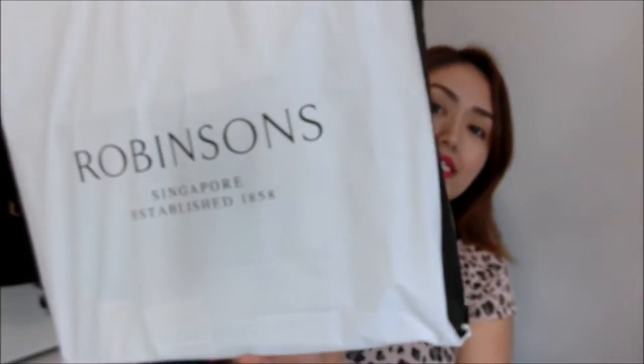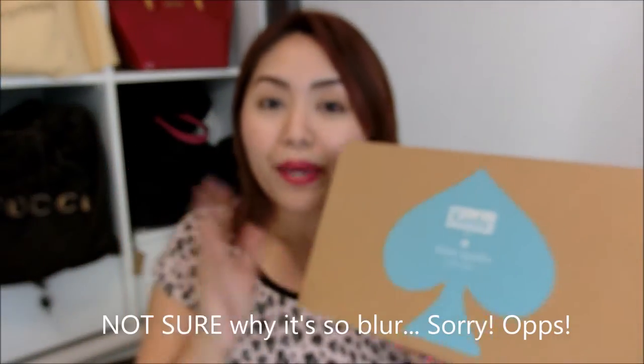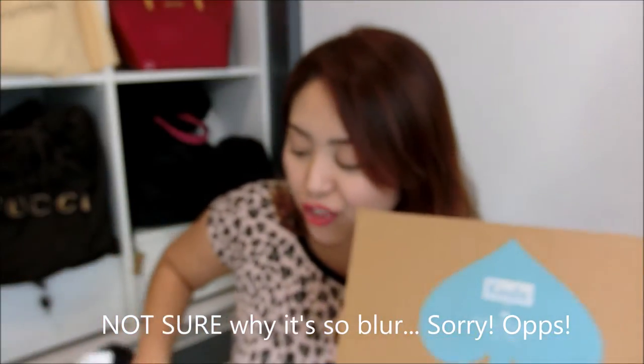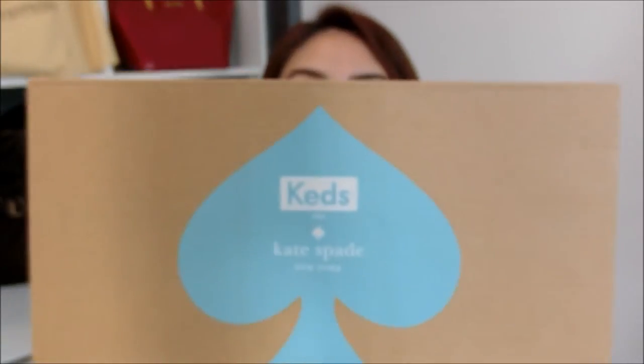That's my first pair of shoes, so let me show you two more sneakers that I bought. They were purchased from the department store Robinson's. Actually, both pairs are from Keds. Ta-da! This is a pair which I guess Keds has this collaboration with Kate Spade. So the two pairs of shoes that I bought are in two boxes. So this is how the shoebox looks like. I have never purchased Keds shoes before, and I was so ambitious, I actually bought two pairs.